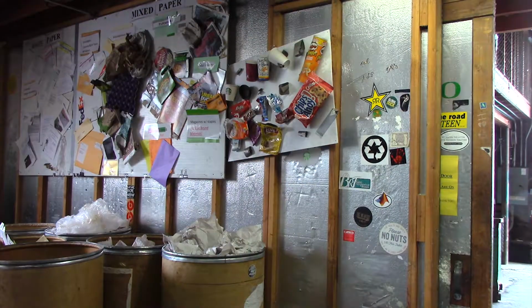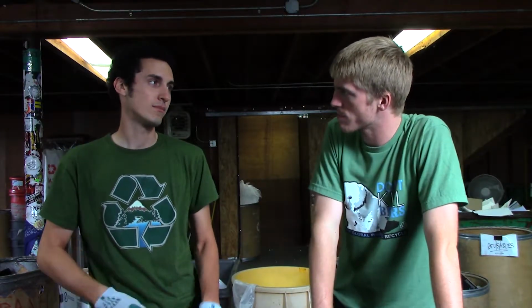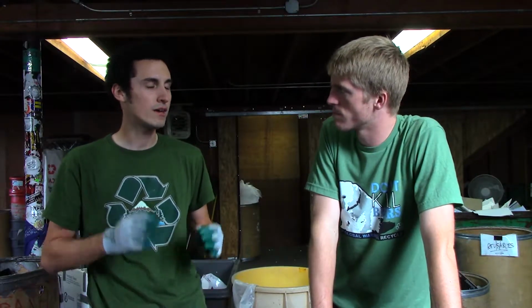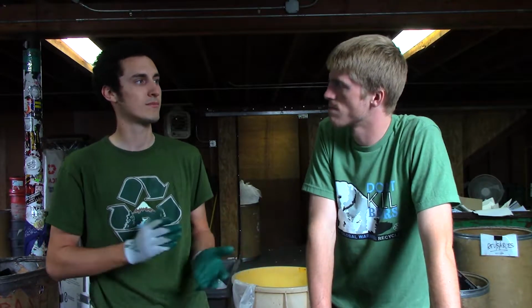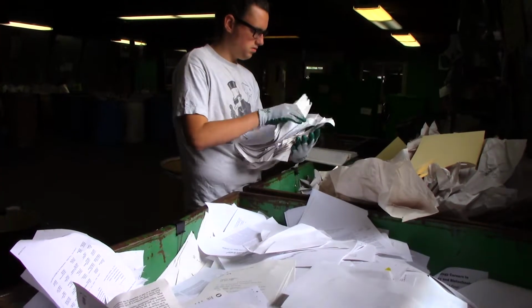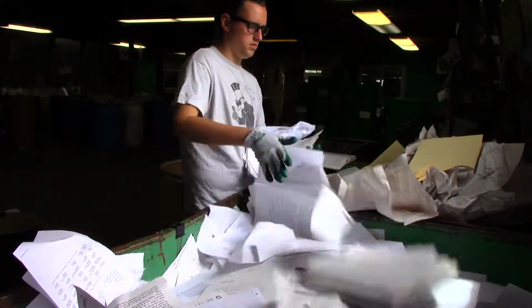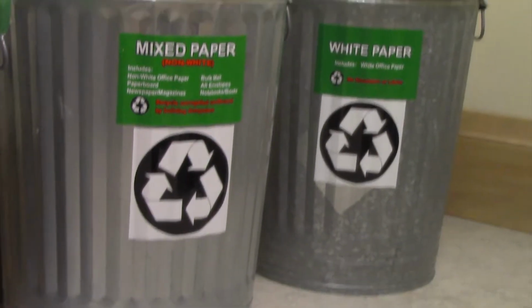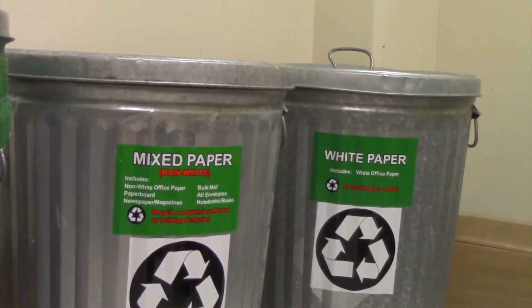So we aim to sort through an entire barrel in under 10 minutes. It's okay to take your time, but we have a lot of material to get through, so don't feel like you have to sort through everything page by page. Materials we collect are sold to the market as a commodity, and the revenue is used to help fund the program. The value of white paper is much higher than for mixed paper. This is why when we are en route, we separate white paper from the rest. It makes our jobs a lot easier once we return to sort.